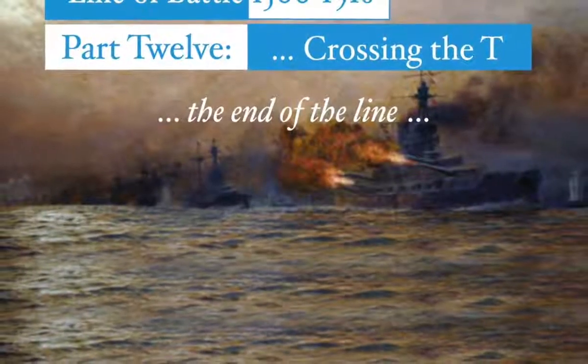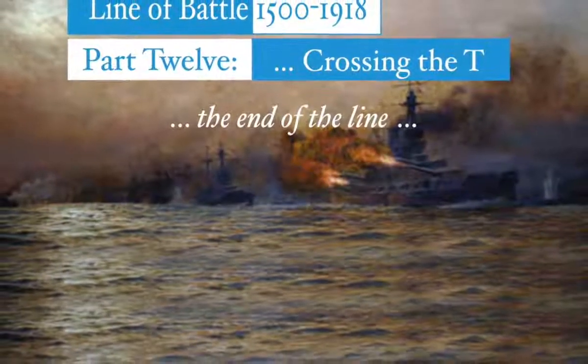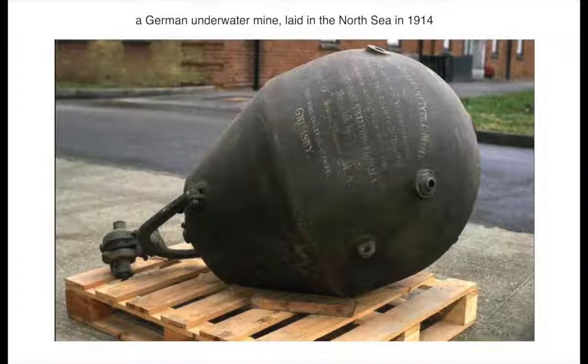Part 12. Crossing the T, the end of the line. By 1914, other weapon systems were available which could even sink dreadnoughts, and might possibly bring the big gun era to an end. First came the underwater weapons, the mine and the torpedo.